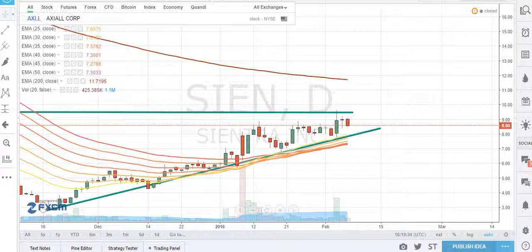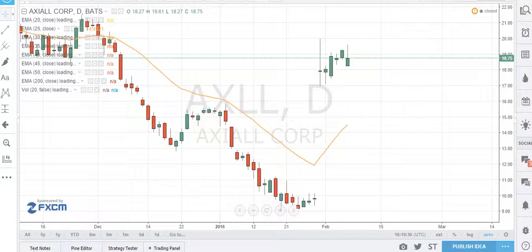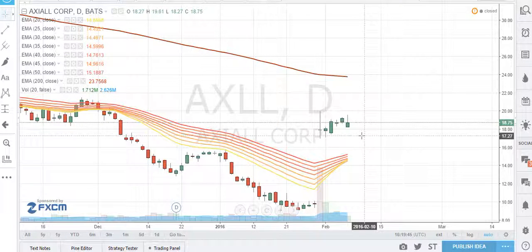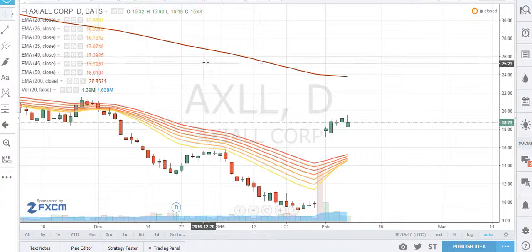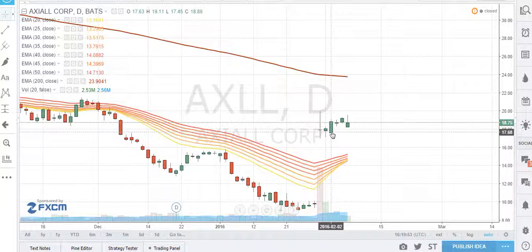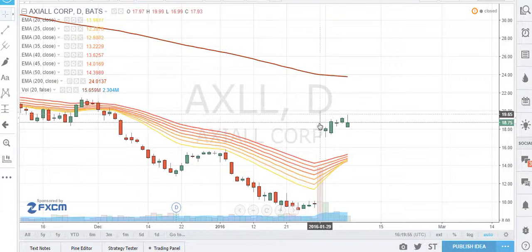And then the two watch list stocks I wanted to get to was AXLL. So this is a short opportunity for the time being, and I alluded to this during the week also. When you look at a gap play like this that's in a bear trend, so it's below the 200-day moving average, one thing you want to look for is the test of the third candle, or the test after the third candle of the high and the low. And so what does that really mean?